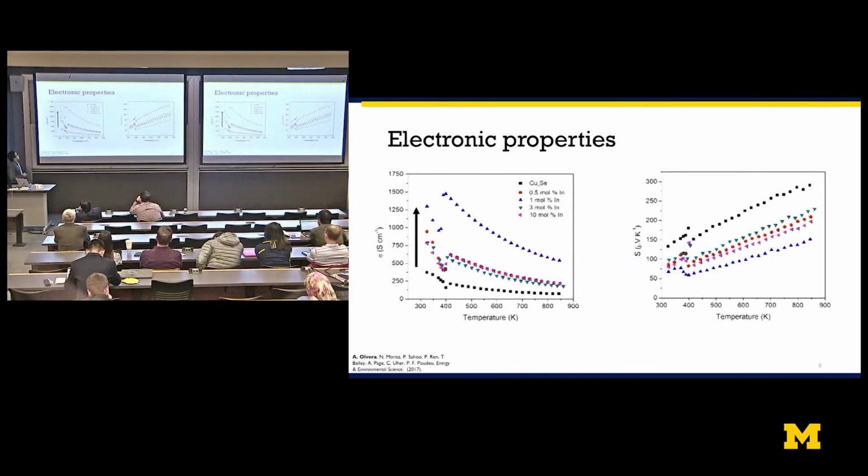Now, when we look at the electrical conductivity, we can see that for the pure material, copper selenide, we get a huge increase even at 0.5% indium and 1% indium, maybe around 4 times higher than what it originally was, and we see a proportional decrease in the Seebeck coefficient. Normally, the electrical conductivity is proportional to carrier concentration, and the Seebeck is inversely proportional to carrier concentration. So in a lot of materials, this phenomenon where we see an increase in the electrical conductivity and a decrease in the Seebeck coefficient is mostly attributed to an increase in the carrier concentration.